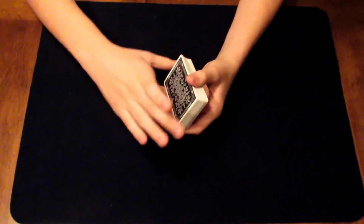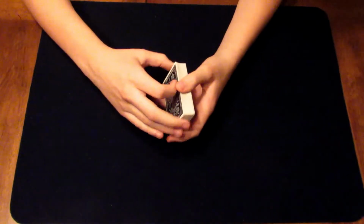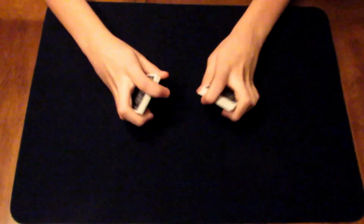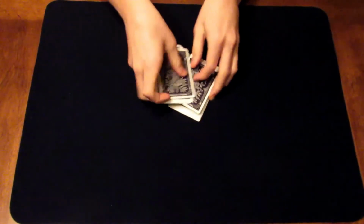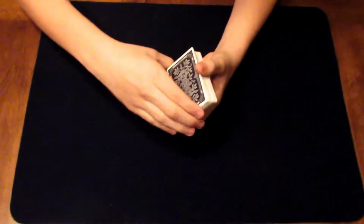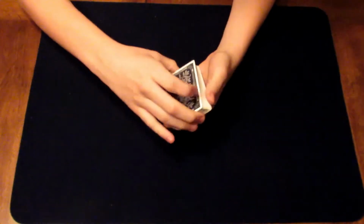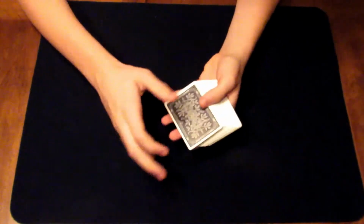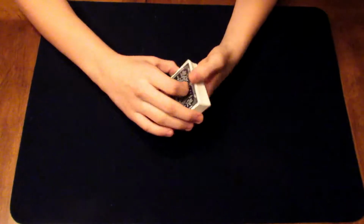Usually people aren't satisfied enough with that, so you may want to do another shuffle. Like you can do a riffle shuffle as long as you keep those cards on top. All right. Now, what I did was a false cut, so you can do any form of false cut you want. But anyway, so you want the spectator to believe the deck is mixed up.